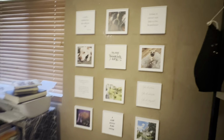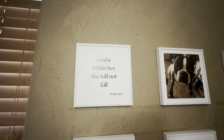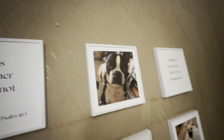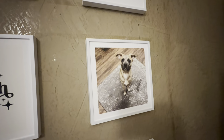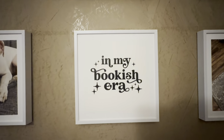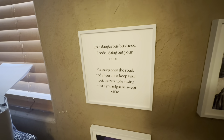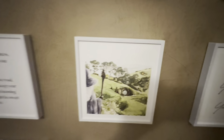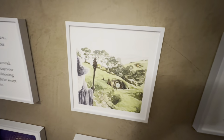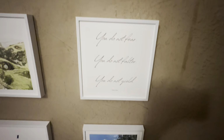So there's 12 of them, and I have a scripture up there, a picture of Boston. That is a Taylor Swift lyric, a picture of Dobby, and then just another quote, a picture of Lily. A quote from Lord of the Rings, from Fellowship of the Ring. Then this picture of the Shire with Gandalf in there, you can see. I love that beautiful painting. This is a quote from Sarah J. Maas. I think this is from Throne of Glass, I believe it was.